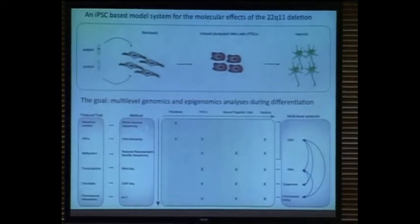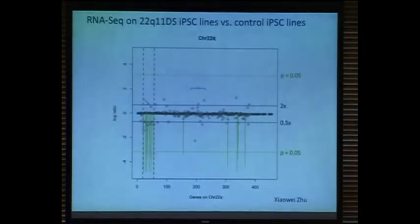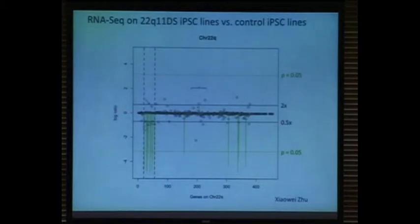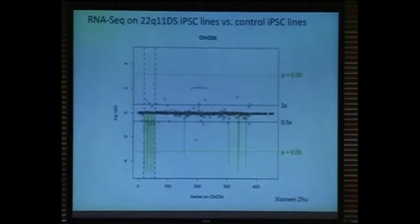Fibroblasts, iPS cells, neurons, and then we're doing all these assays, mostly using sequence-based techniques to read out these multiple levels of genomic and epigenomic control across differentiation. This is one of the first data sets coming out of this. This is RNA-seq gene expression analysis on a subset of the patient versus control lines. These are just the genes on chromosome 22 in their linear order. The deletion is here between the red dashed lines. As you can see, many of the genes, as expected, drop down to about 50%. Some drop down further, but also many stay up and one even overcompensates. So that's one thing we need to investigate, and we can now. Also, chromosome-wide and genome-wide, we see additional changes, which we think are network effects of the deletion. There are both changes that are consistent between patients and changes that are highly variable between patients.